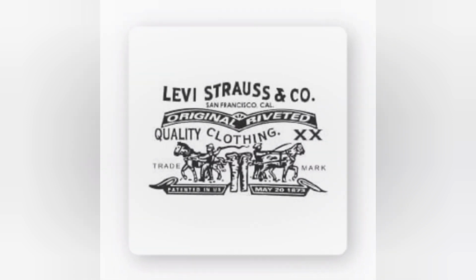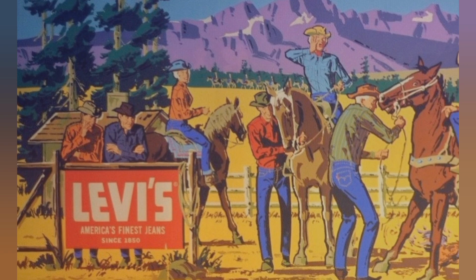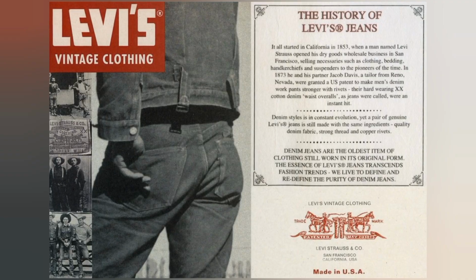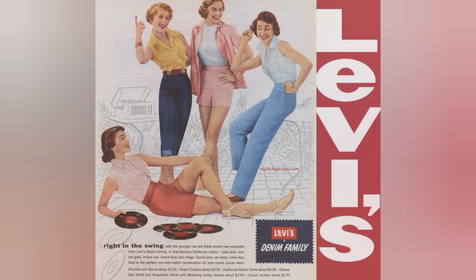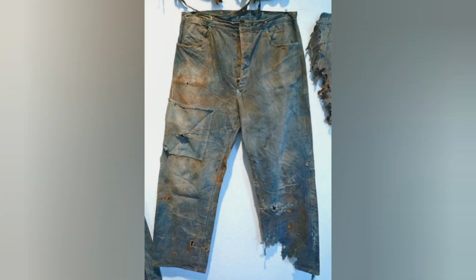Now Levi's have been around for a very long time. After the gold rush it was the cowboys of Texas that wore these, but they just became a fashion icon throughout the ages. Very popular in the 1950s, and what you're going to see now is an example of the oldest pair of Levi jeans that sold for thousands.